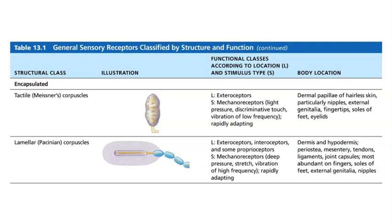Recall that in the epidermis we saw Merkel cells, which are also called tactile cells, that also sensed touch. So be careful not to confuse the tactile cells, which are in the epidermis, with the tactile corpuscles that we just described here. And those tactile corpuscles are located in the dermis. So these are two different structures that are both sensing very light touches or pressures.